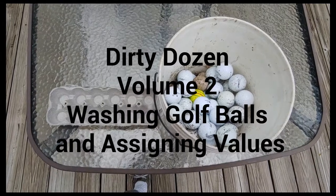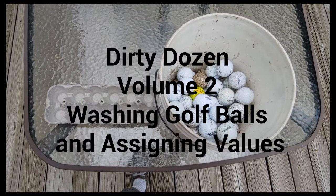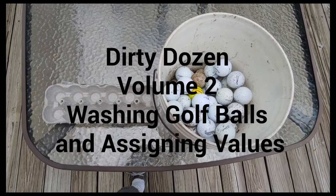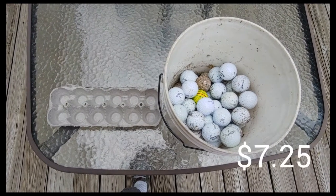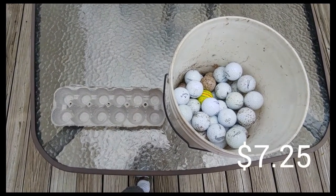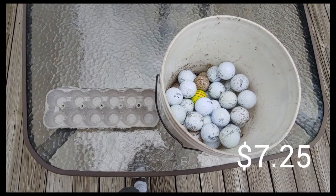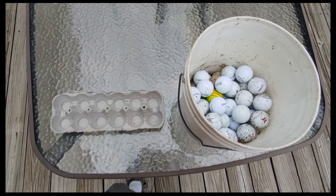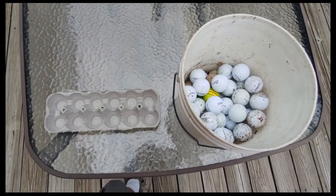The Golf Baller here, and welcome to Volume 2 of The Dirty Dozen, where I take 12 randomly selected golf balls from those that I've collected, wash them, assign a value to them, and do a running total of the value of all the golf balls I have found over time. So here we go, the 12 randomly selected golf balls for this Dirty Dozen.